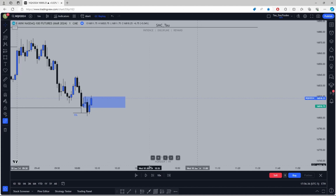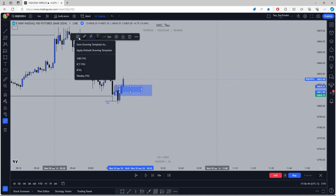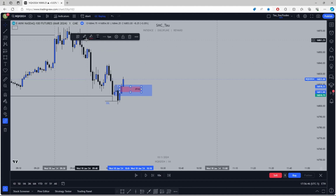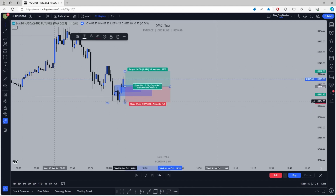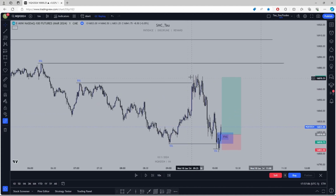As you guys can see, price is peaking above it. This becomes a breaker block, and this is the ICT breaker, or rather the unicorn setup. The unicorn setup is basically when we have a breaker block that has a fair value gap. So something like this kind of setup is a, what do you call it again? A unicorn. Again, my stop loss was below 20 handles, and I was more than happy with that, right?